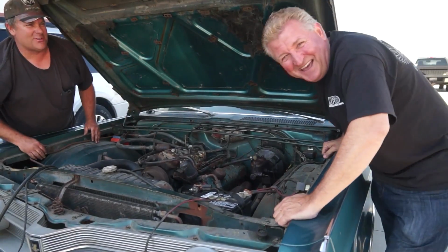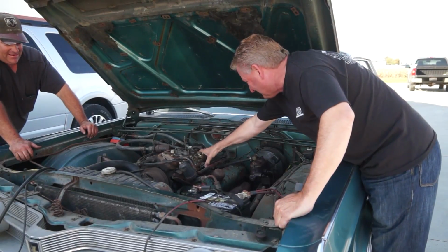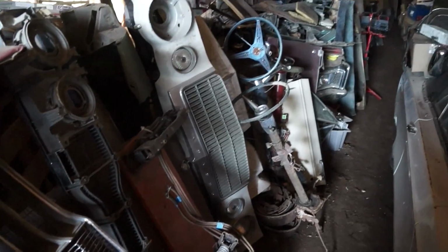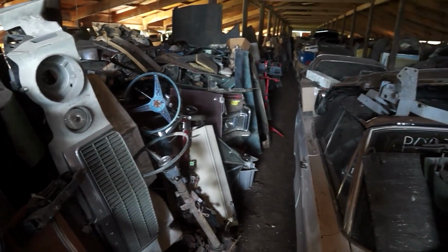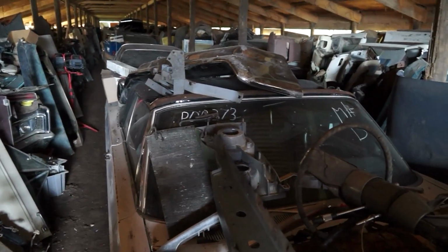It was the 2016 year, and I was in a position for the first time to get myself a car, and I've waited many years for this. And Murray's place is just amazing. He's got over 1,000 cars, and he's got them on different properties and what have you.